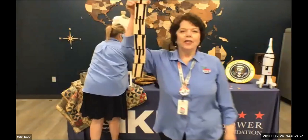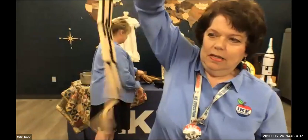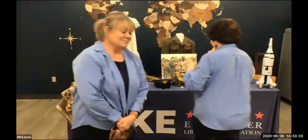And here is a Jacob's ladder. Blocks of wood with ribbon, and you just turn it again, and there it goes. These are for sale in the visitor center here at the Eisenhower Center. So when you come and visit us, you can buy a Jacob's ladder in the gift shop. And you can also have somebody Google it for you, and you can find directions on how to make them on the internet, the Jacob's ladder.